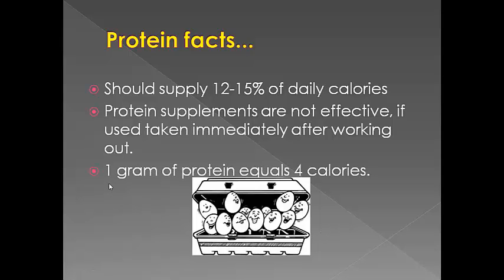Just like carbohydrates, for every gram of protein you get 4 calories. But again, you really don't want your body using protein as an energy source, because that means it's using muscles and other parts of your body and breaking them down in order to make energy.